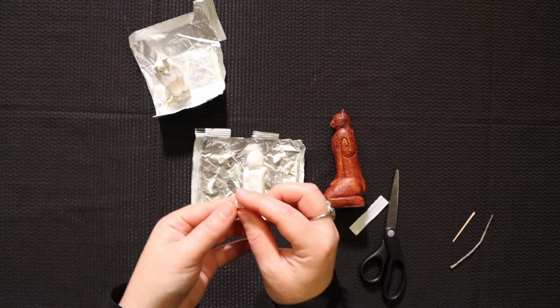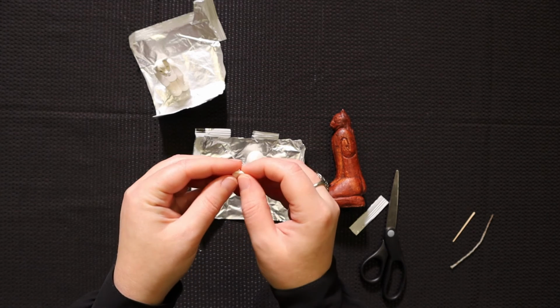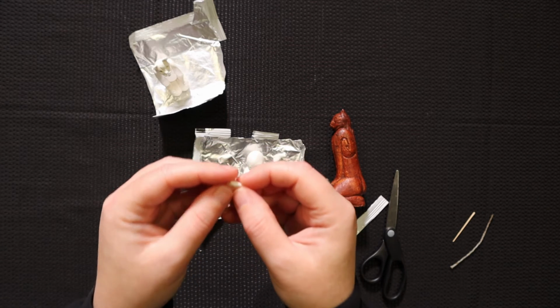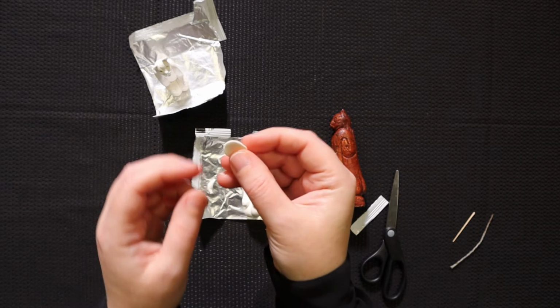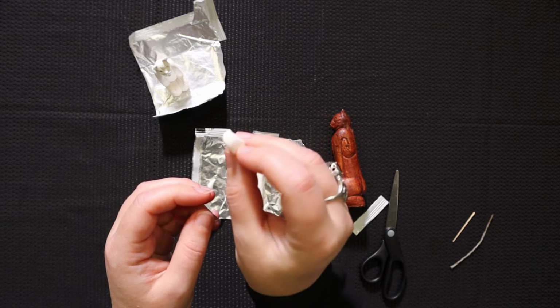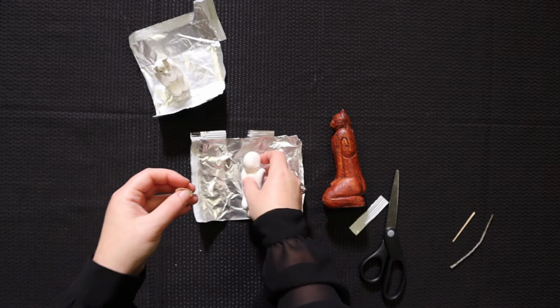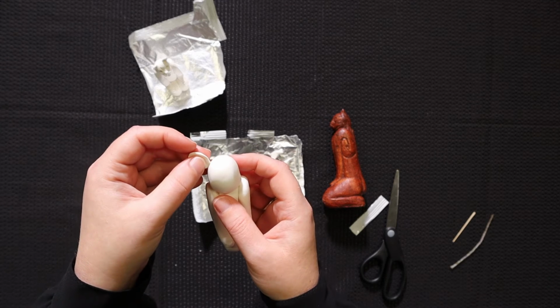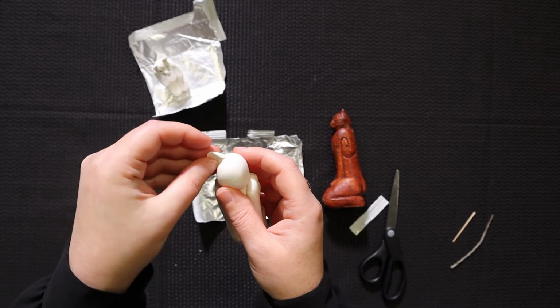So let's start with the ears. And you don't have to use all of the clay. You might have a little bit left over, and that's all right. So to make the ears, we're gonna flatten out one of those pieces of clay until it makes that nice little round shape. And then you're gonna take that ear and you're gonna stick it to one side of the head.